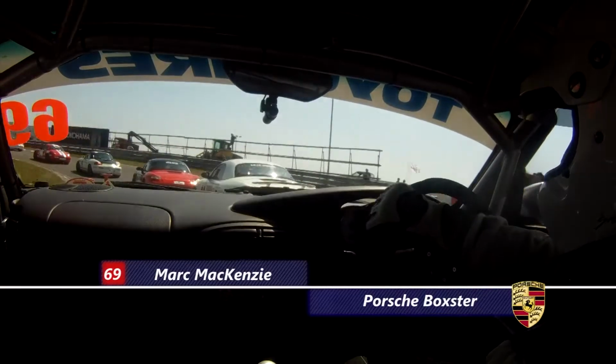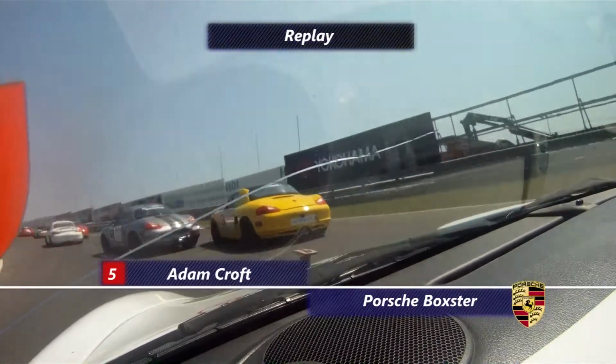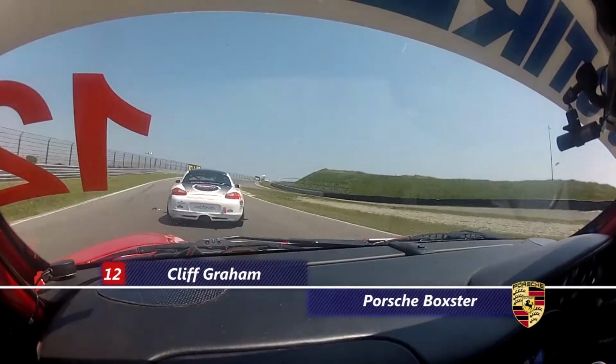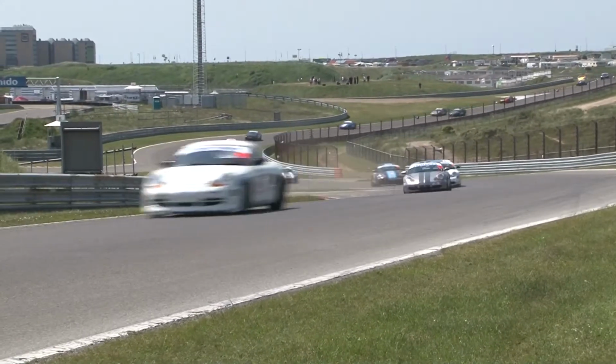Cars through Hugenholtz and then up towards turn 7. Mark McKenzie involved in a squabble there. On board with Adam Croft, that's what happened. McKenzie had a little bit of a clout with the yellow car of Jonathan Greensmith. I think might have picked up some damage, but at the moment it's Richard Styron who leads them away.